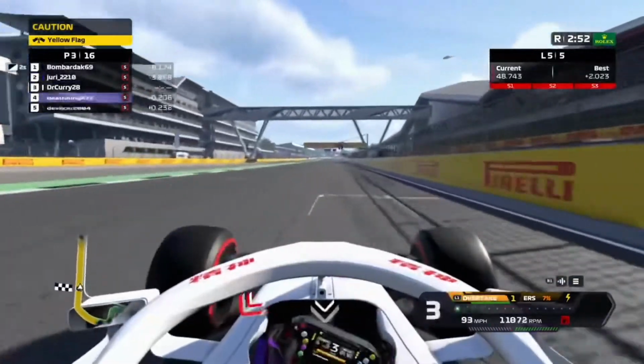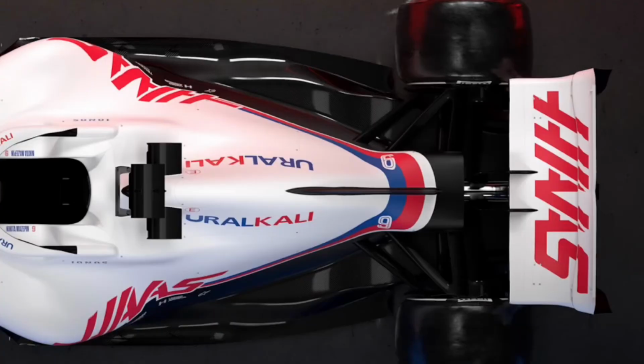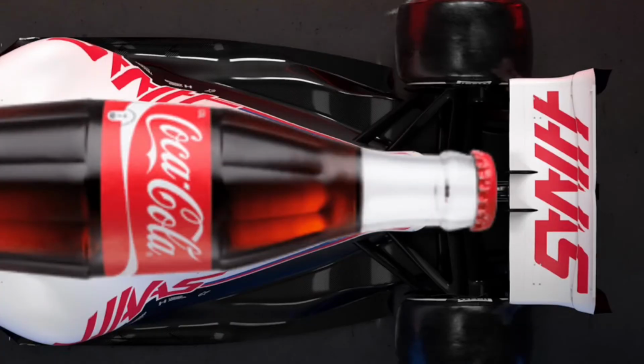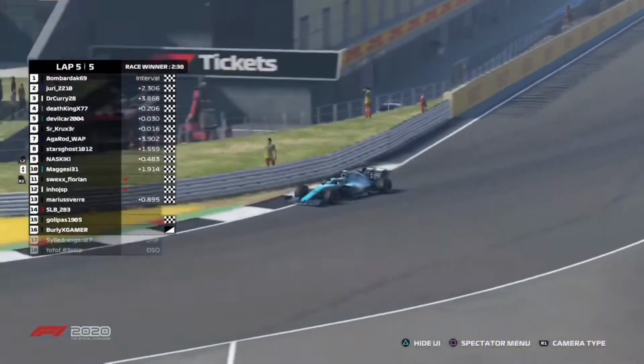If you look at the engine cover, they've got these shark gills on it. It looks kind of cool. And unlike Haas, which had a Coke bottle shape going towards the engine cover, they've taken more of a wide approach. That is kind of interesting to see them do this. So that is pretty much it of the video.